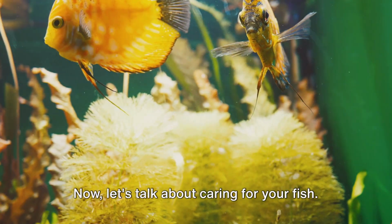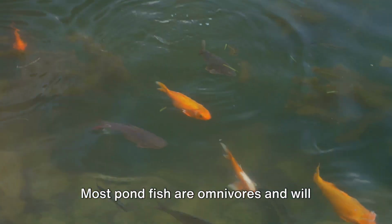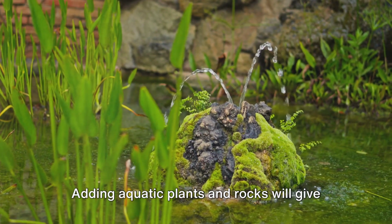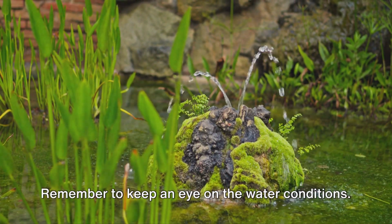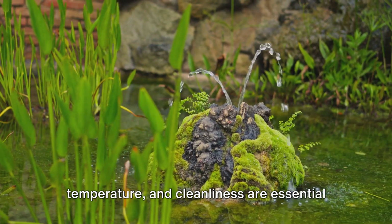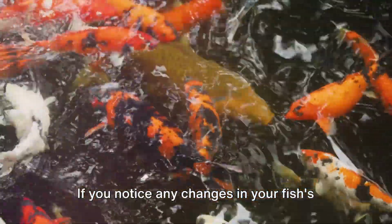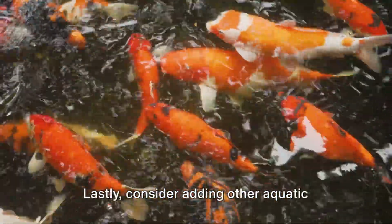Now, let's talk about caring for your fish. Providing adequate food and shelter is crucial. Most pond fish are omnivores and will appreciate a diet of both plant-based and protein-rich foods. Adding aquatic plants and rocks will give your fish places to hide and feel safe. Remember to keep an eye on the water conditions. Regular checks of the water's pH level, temperature, and cleanliness are essential to maintain a healthy habitat. If you notice any changes in your fish's behavior or appearance, it could be a sign that something's off balance.